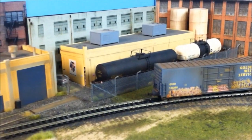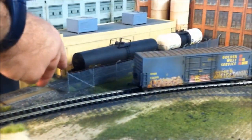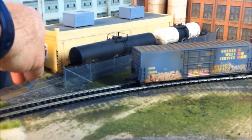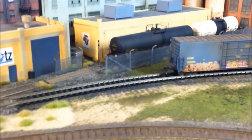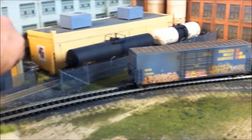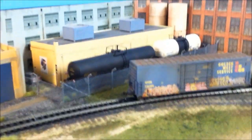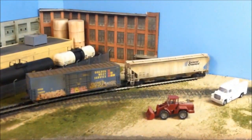This is another interesting place to switch. We got a little working gate that I put in, and it actually opens up. So that makes it give you a little interest. I still got to put some concertina wire on the top of it. I think I saw somebody that actually sells that stuff.